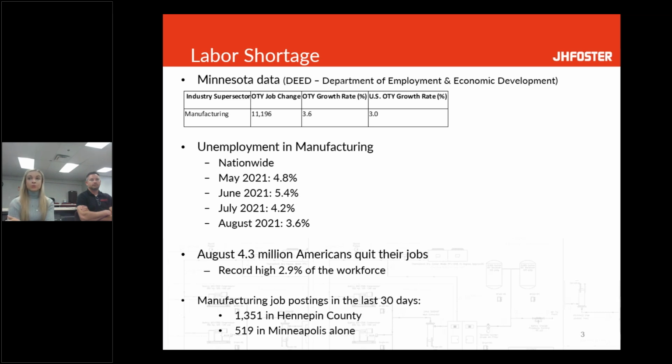Specific to our market here in Minnesota, just in Hennepin County in the last 30 days, we saw 1,351 manufacturing jobs posted. And they're not getting filled. That's just in the last 30 days, and 519 manufacturing jobs in Minneapolis alone. So that's just speaking to what we're seeing out there in the market.